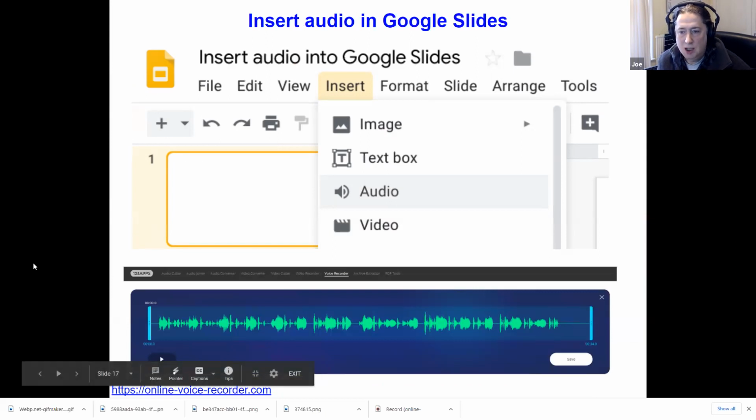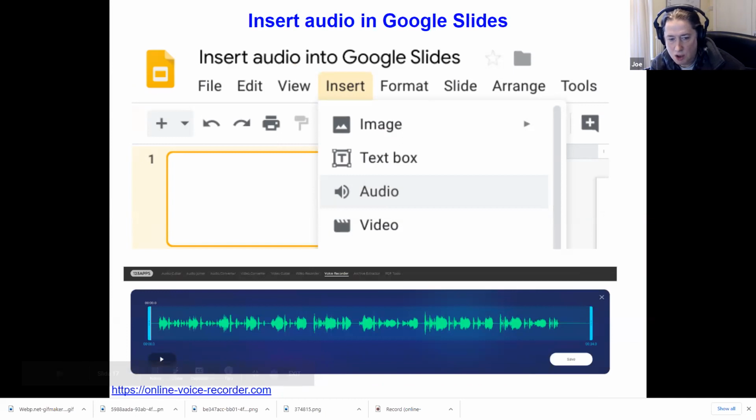So what you do is you need to record some audio some way. I would recommend the online voice recorder option, which is what I demonstrated in the first session that I did today. It works on all devices, it's completely free, and you can create an MP3 automatically, which is what you need for the insert audio into Google Slides option.